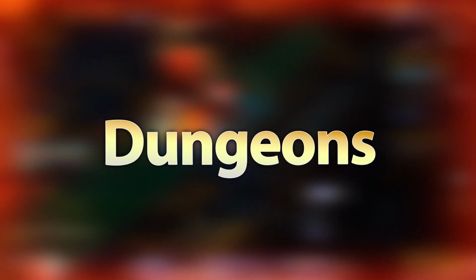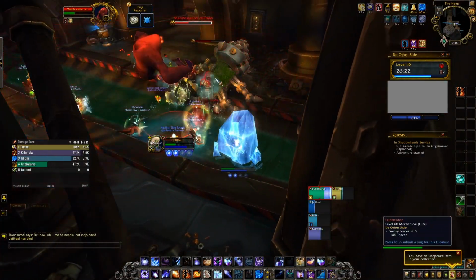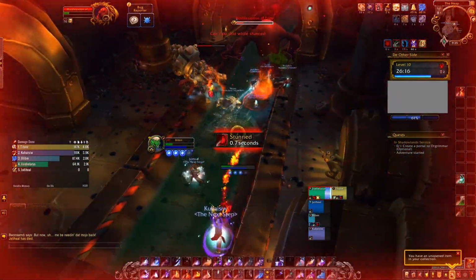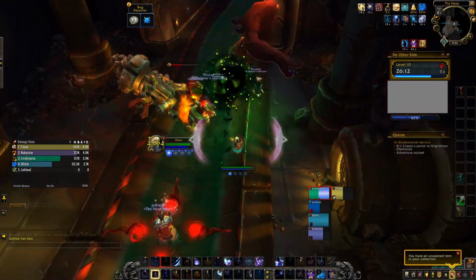Currently, there are only 8 dungeons, down from BFA's 10 dungeons on launch. This is a little disappointing, but the dungeons themselves are amazing. Each one felt unique, and honestly, they were all quite enjoyable experiences. Just like the zones, all of the dungeons look amazing.